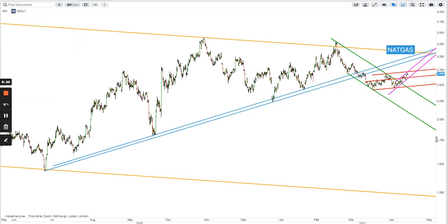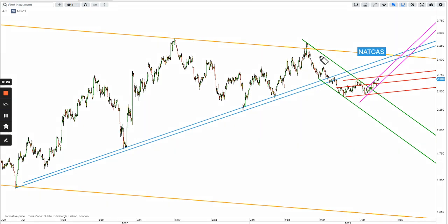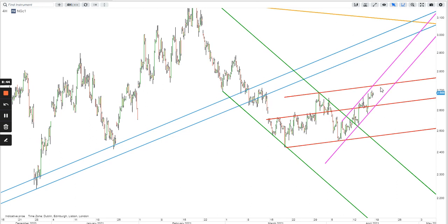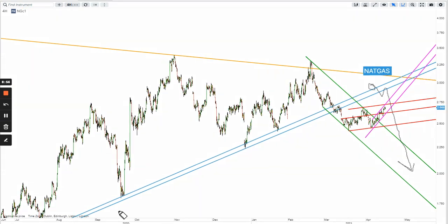And let's have a look at natgas. The green downtrend from the previous highs was broken and back tested, no doubt. But of course, before that it had broken the blue support as well. So to me, natgas is still looking very bearish. This here may turn into a bear flag. If the red top band holds together with the purple, and if the purple breaks later on, then the red would break as well, I believe, and we will get to the ultimate target below 2.